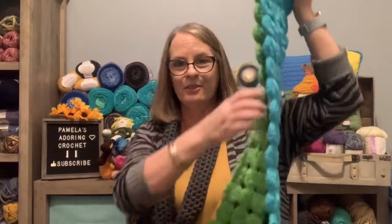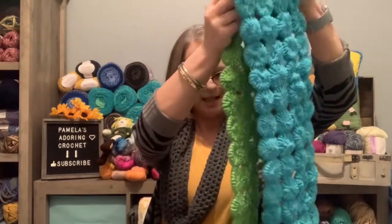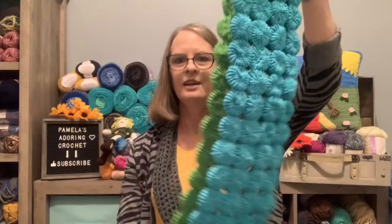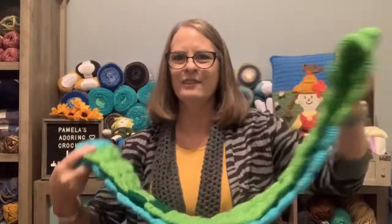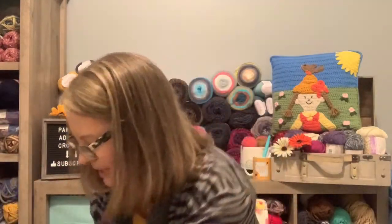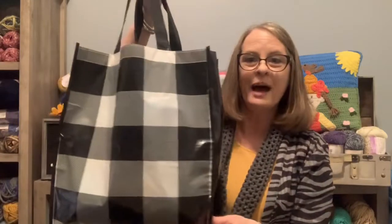So I'll have another row. And like I said, it's going to have another color for week 5. But this really is a lot of fun. I'm having a lot of fun with this. Anyway, so I just kind of carry it around in this little bag and work on it as I go.